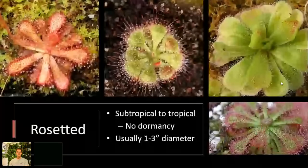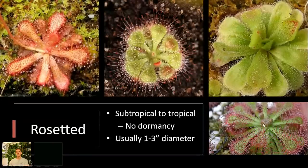Another type of sundews are the rosetted types. This bottom right one is pretty popular that you can find at a lot of nurseries. It's called Drosera spatulata. They only get 1 to 3 inches in width, but they do create stalks of flowers, and then they seed, they self-seed, and they also create little pups. So you could have lots of those.